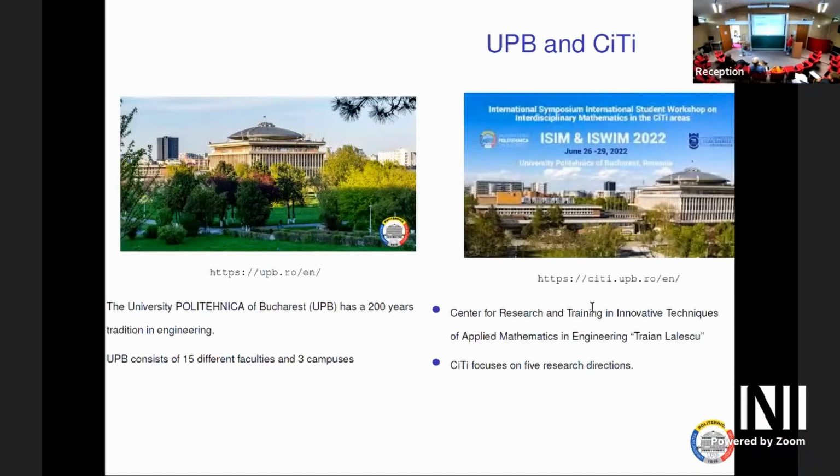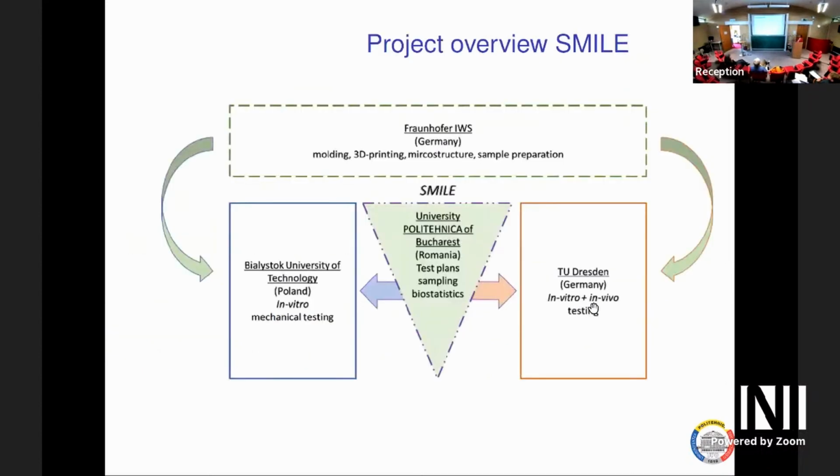So first, I'm coming from University Politehnica of Bucharest, and this has 200 years of tradition in engineering. It's the biggest engineering university in Romania, consisting of 15 different faculties, 3 campuses. And I'm also part of this new center, Center for Research and Training in Innovative Techniques of Applied Mathematics and Engineering, Ran Lalescu. Again, with a very nice acronym, CITI, and this focuses on different research directions, in this case, statistical inverse problems.